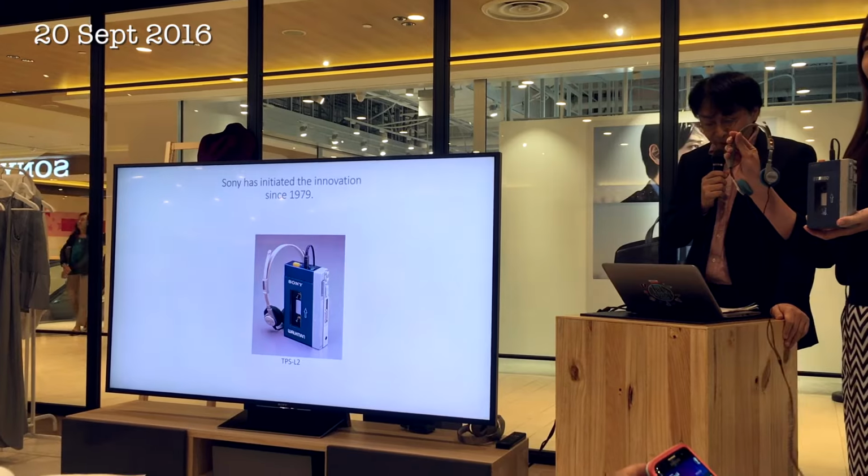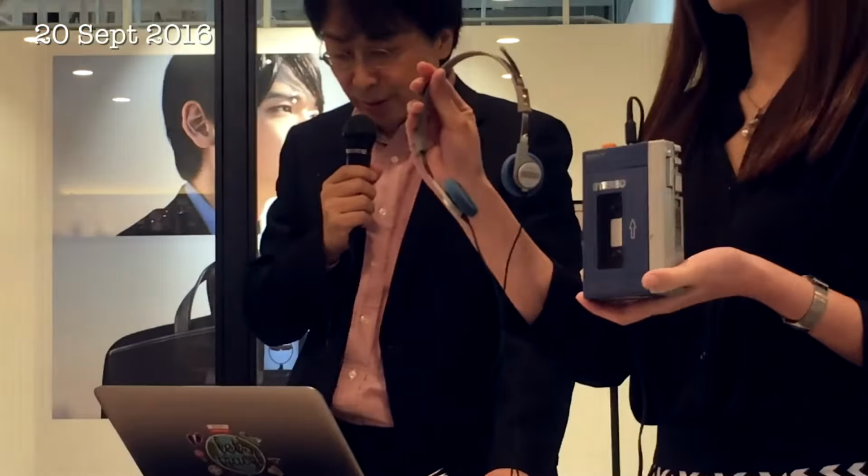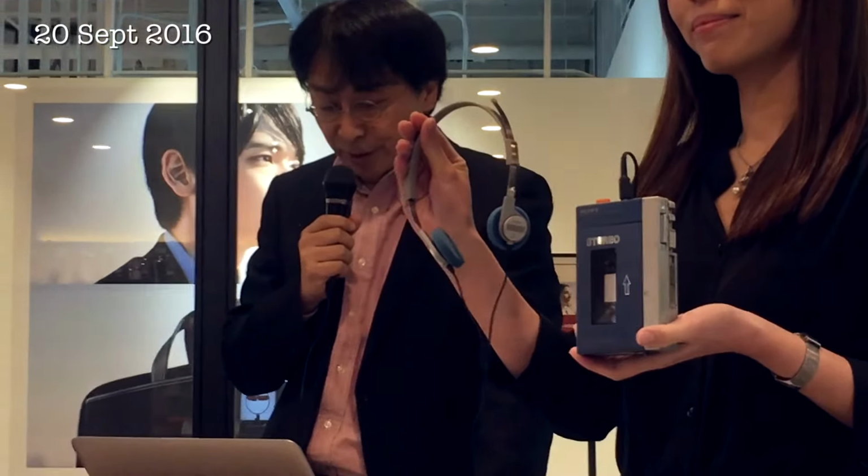In my whole life, I've only come across this player once in person, and that was during an event. One of the Sony engineers who worked on the Walkman project brought an actual Walkman TPS-L2 to the event, and he simply just passed it around. So this is the world's first personal audio player called Walkman, produced by Sony. And for the first time ever, I got to touch the Walkman myself. I got to play with its buttons.